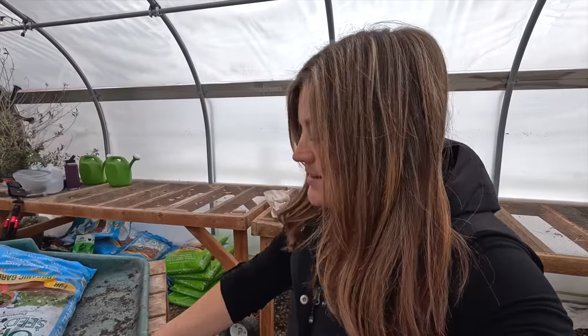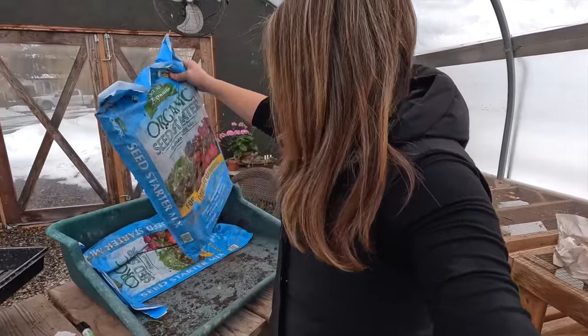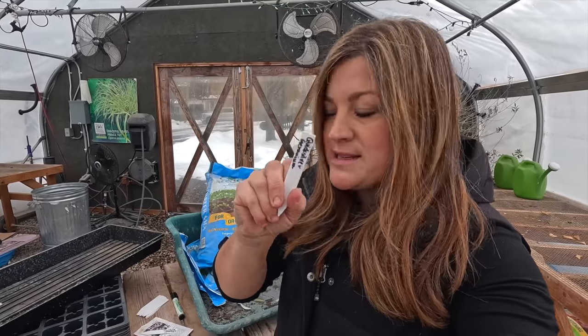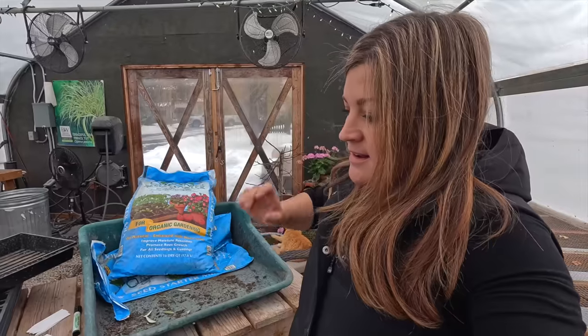Anyways, the process here is the same as normal. We're going to pre-moisten our seed starting mix, which I have right here. We'll load up our seed trays. I've already made some labels. I'll probably have to make more because I'm going to be splitting some of these trays between varieties. And we're just going to get these planted, you guys.